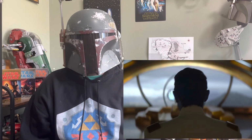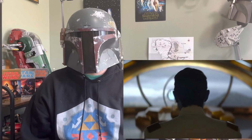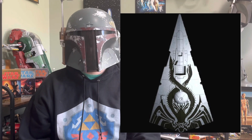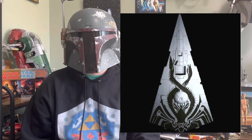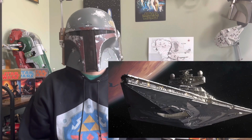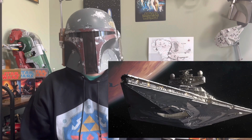And I think one way this could come is, we know Thrawn's coming back for Ahsoka, so it would make sense to see the ISD Chimera again, which for those of you who don't know is Thrawn's command ship. Basically, it's just your regular ISD, but with a really cool tattoo on the bottom. We saw this a lot in Rebels. I would be very surprised if it doesn't show up in Ahsoka.